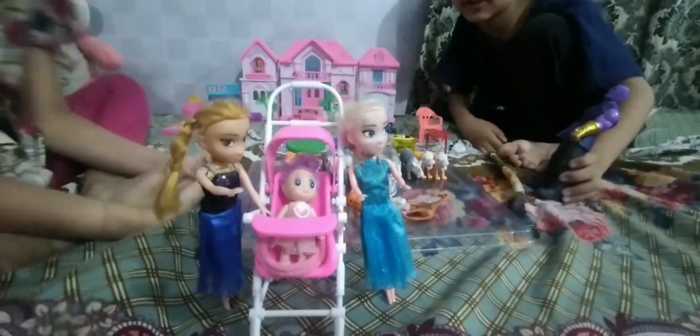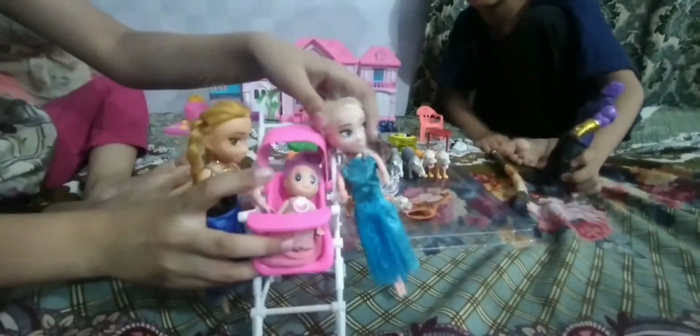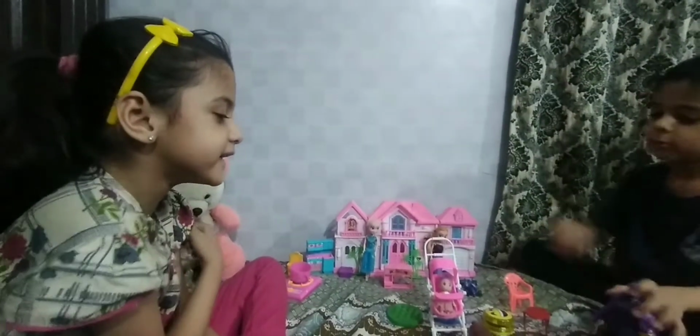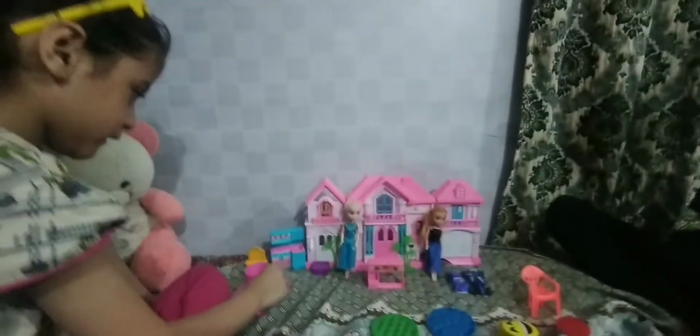Now we're going home. Let's go home. Let's put the baby here. And Joanna is going to go cook. We're going to cook the food. You take the baby for a walk. Okay. So now I'm going to cook some food for him. So let's cook some food. He cooked some baby food in her hand.